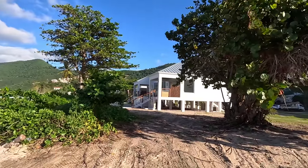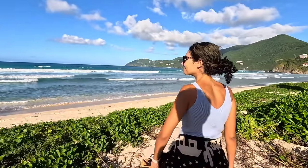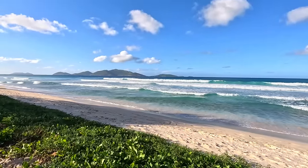So we drove about 8 minutes west and we come to another popular beach called Long Bay Beach. It seems like here is more upscale. We passed a lot of fancy looking restaurants, villas, hotels. You can see these beach villas here. I think it is looking pretty high tide too, just like the other beach that we went to. Yeah, the waves are definitely coming in.